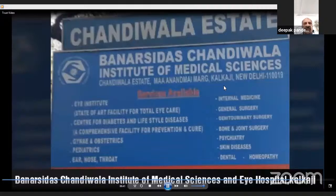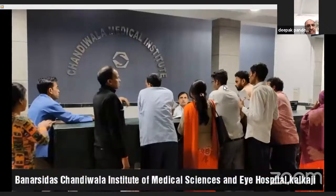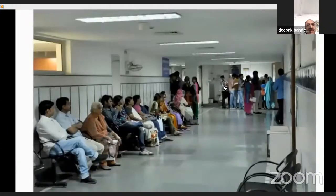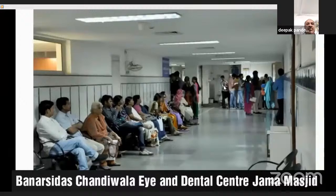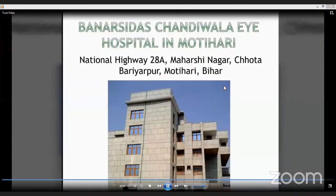Specialty hospitals, dispensaries, and healthcare centers, offering varied services through Banarsidas Chandiwala Institute of Medical Sciences and Eye Hospital at Kalkaji, New Delhi, Banarsidas Chandiwala Eye and Dental Care Center, and Banarsidas Chandiwala Eye Hospital in Motihari, Bihar.